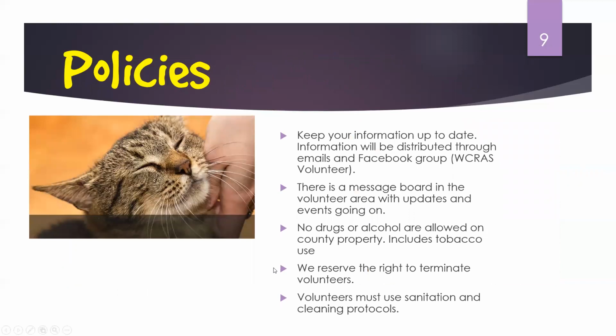Our policies: we're going to want to have your information up to date. It's a lot easier for me to get in contact with you, whether it be email or if you want to join our Facebook group. We're pretty active on Facebook and it's just a good place for information. There's also a message board in the volunteer area. I do my best to keep that up to date for the people that are not on social media.